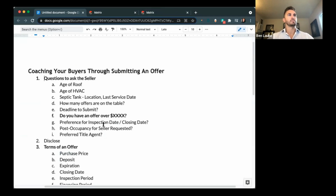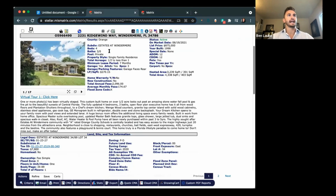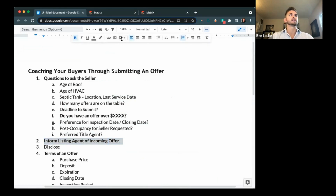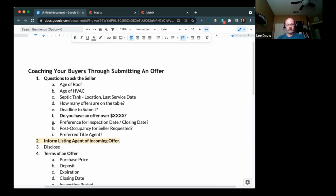So our buyer says, I want to buy this house, as we're standing in the middle of it. We did our homework, we got this information, so we're telling our buyer. The next thing we immediately do is we inform the listing agent. You want to do this before you even write the offer. Text or call the listing agent: Hey, I have an offer coming to you. Why do I want to do that up front or early on? So they don't accept another offer without seeing the one that they know you're going to be sending?